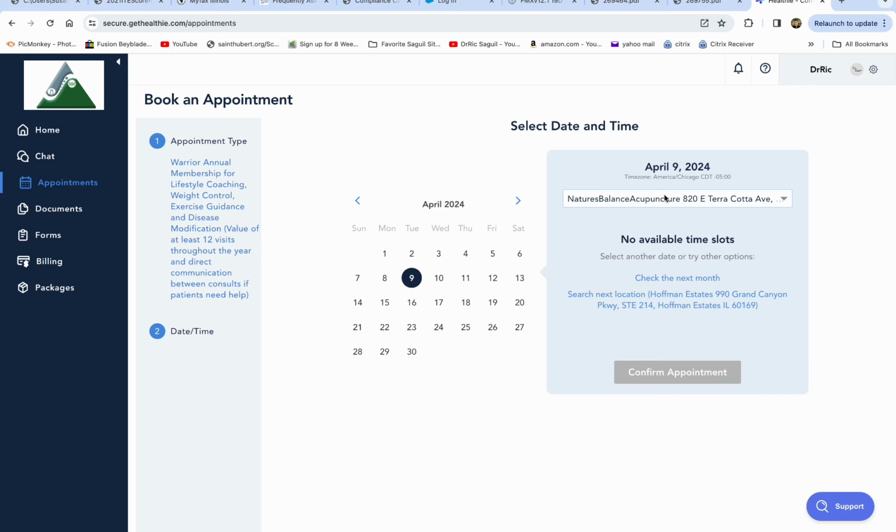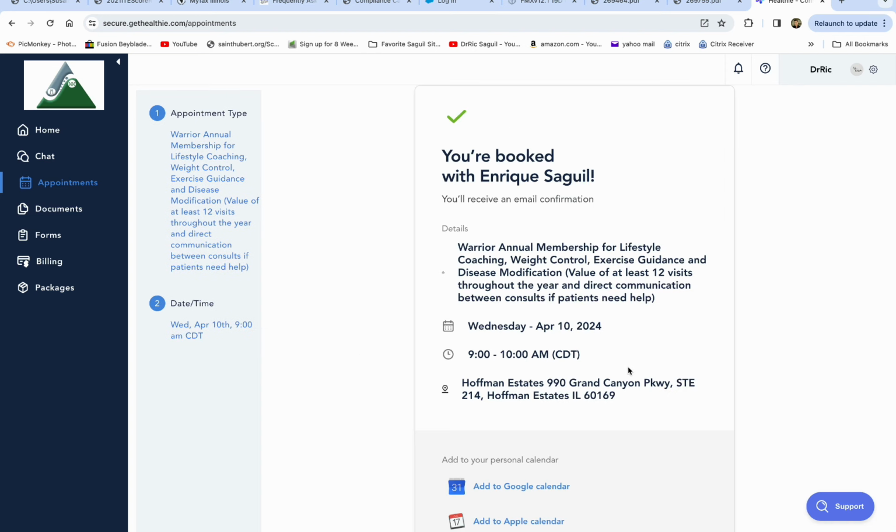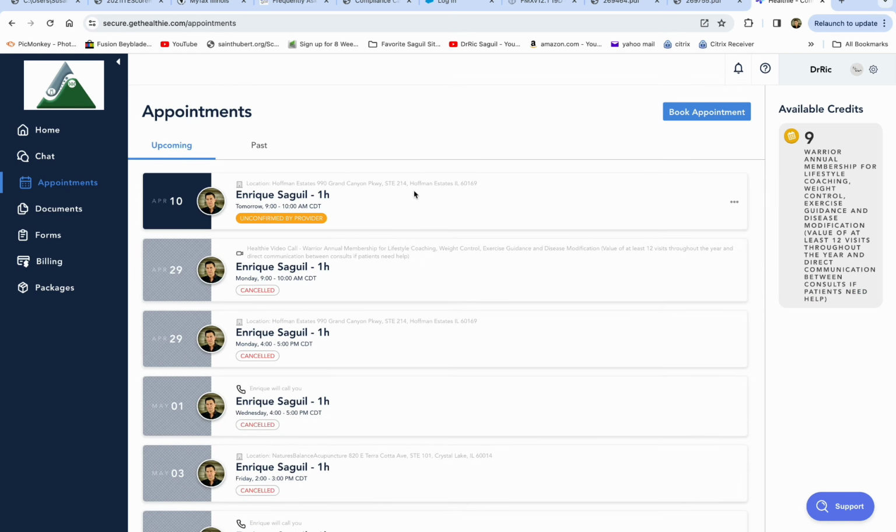So let's go back. I'm just going to try to get something sooner in person. So look. All right, there's an appointment tomorrow, the 10th. I'm going to pick 9 a.m. because that's perfect. I think my sore throat will be okay until then. I booked the appointment. Let's confirm. Do I have it? Yes, April 10th, 9 o'clock tomorrow. So that's an in-person at Hoffman Estates. So you can see that it's fairly easy. And again, the credit went down by 1 because I'll be taking that. So that's essentially what we do.